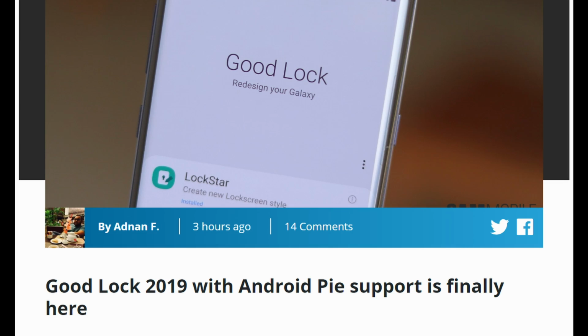Also, today, so far, kind of a slow news day, but let's get into the news. The first and only story of the day is a story we talked about earlier in the week, and it's about Samsung Good Lock 2018 coming out with an updated version, and it looks like that updated version has come out or is starting to roll out, and it's going to be called Samsung Good Lock 2019.